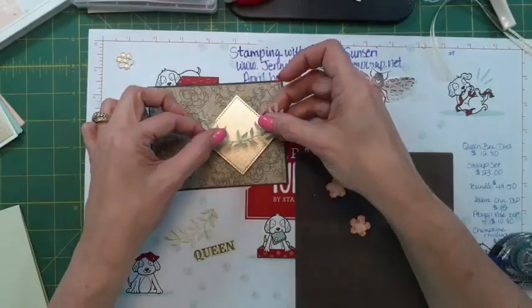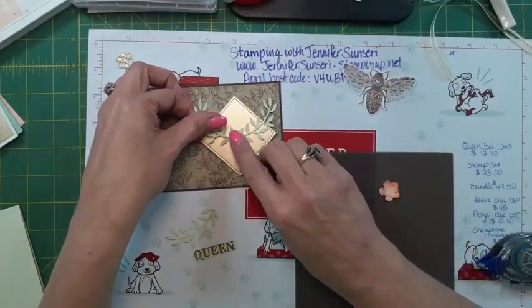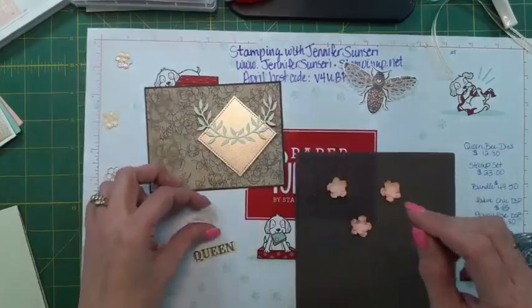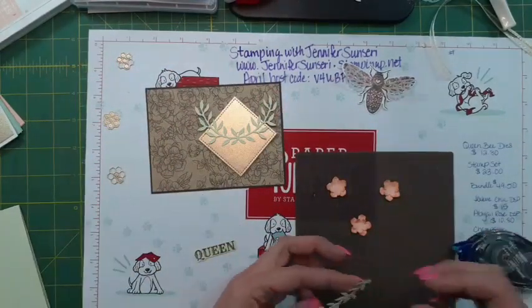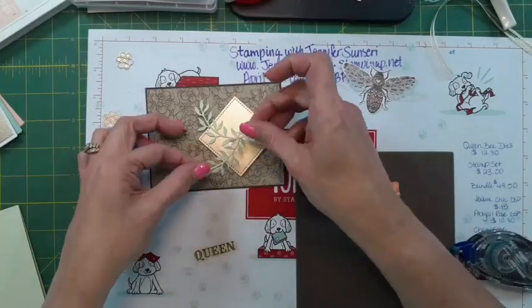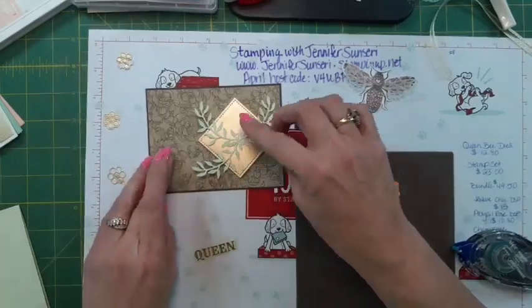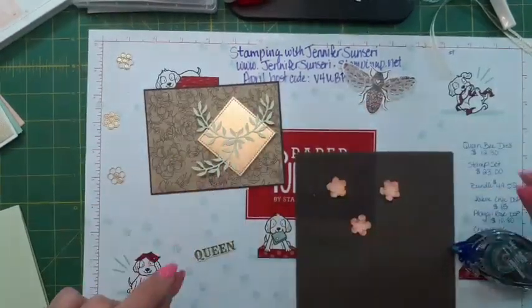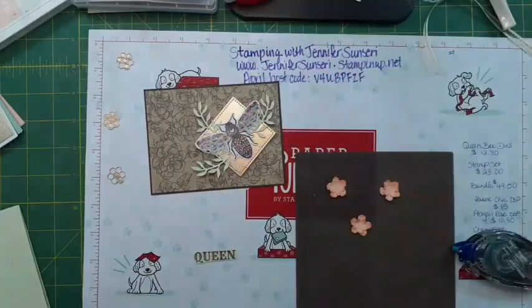Just a little dab right there. And then we'll add a little bit on this one. I'm not putting adhesive on the entire piece of greenery. There's no need for that. I'm just putting it in the center. Okay, and then maybe like that.